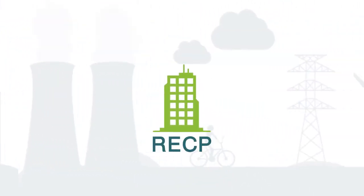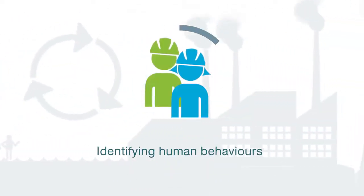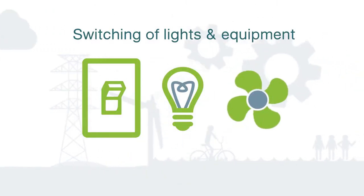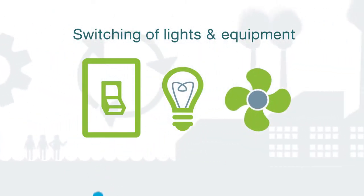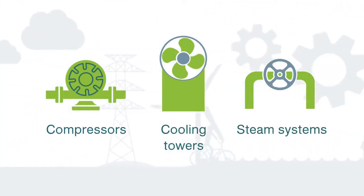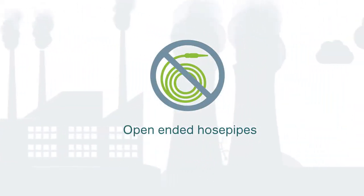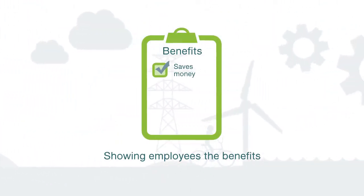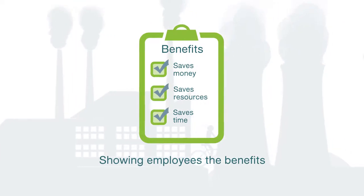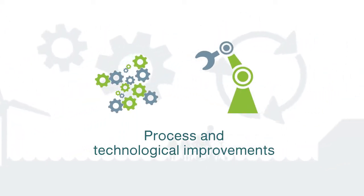To get a business started on implementing RECP, there are a number of simple and low or no-cost interventions. Identifying human behaviors that can be changed through awareness raising, like switching off lights and equipment when it's not needed, switching off running compressors, cooling towers or steam systems that are running even when a plant is closed, using dry sweeping or high-pressure spray instead of washing with running water and open-ended hose pipes. These interventions can be as simple as showing employees the benefits of shutting off a switch or a series of switches. Then there are, of course, opportunities for process and technological improvements.